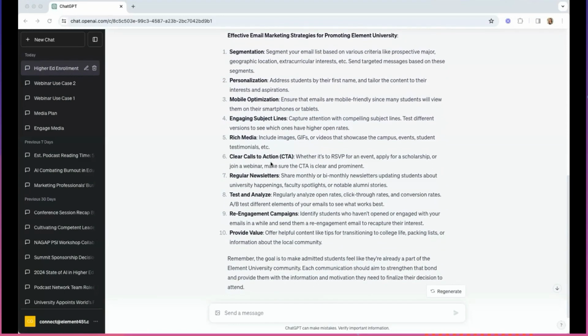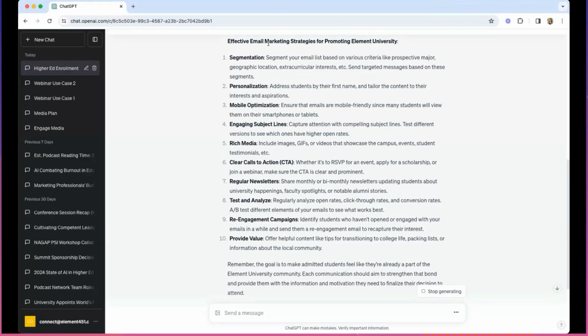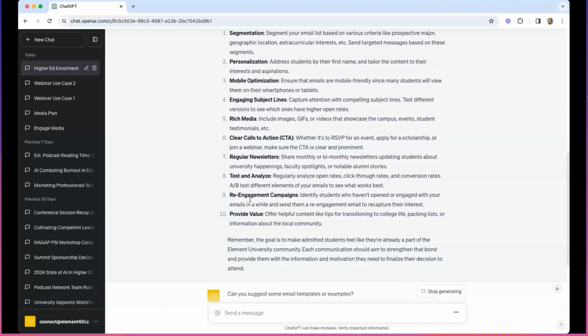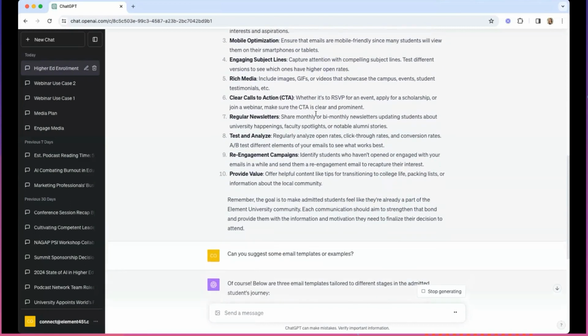And this list might cause us to see something that says, oh, yes, and this other thing, or this one's not quite going to work for me. So here's your ideation. Now, let's have it actually suggest some email templates or examples to build off of that last prompt where we said we wanted effective email marketing strategies for promoting the institution. It gave us 10 really great things, right? Any marketer here would probably agree with this list.